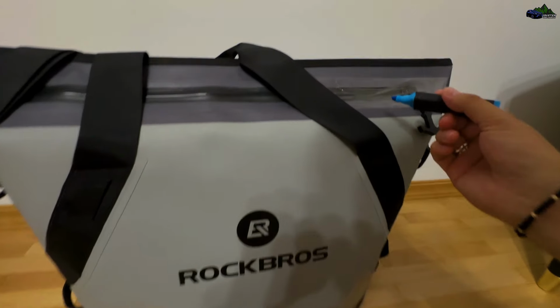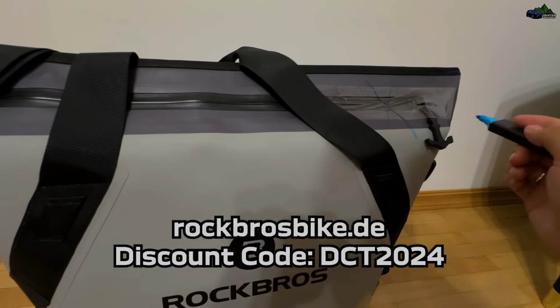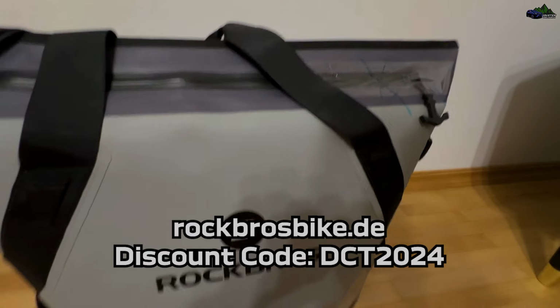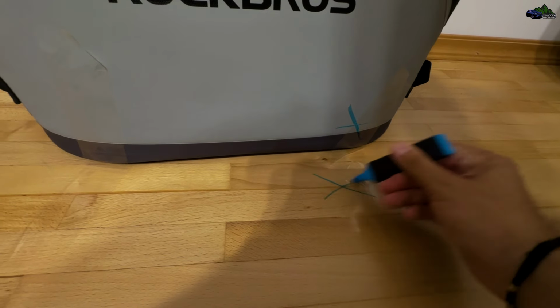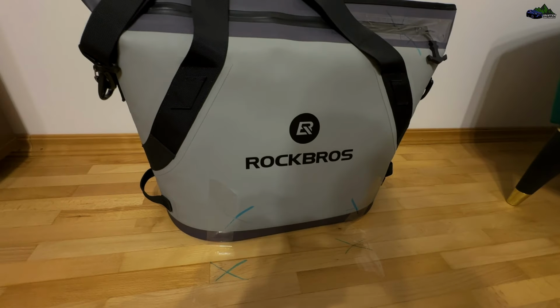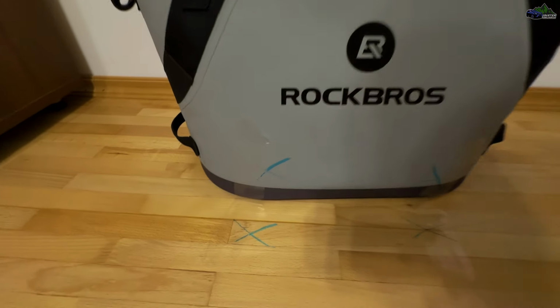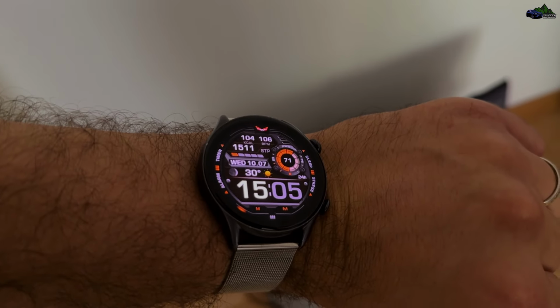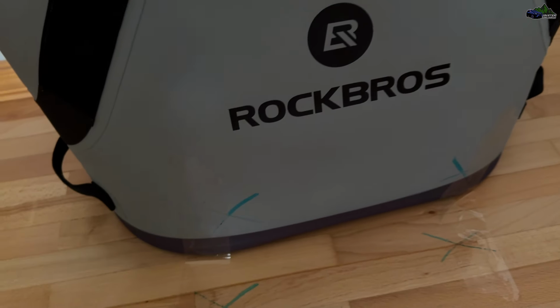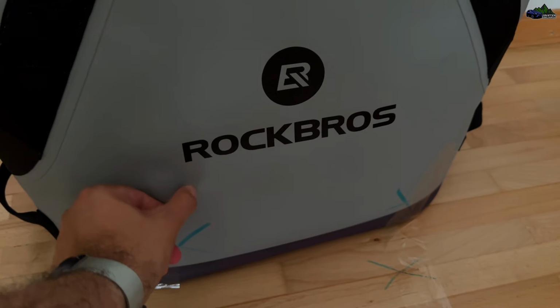In order to show you that the test is accurate, I am doing this X on the ceiling. Yes. And also an X here. And another one here on the floor. And if I move this bag, you will definitely see that this X is not okay. Let me show you again the time, 22:08. So 15 hours later, we are unsealing this cooler bag. As you can see, it stayed right on this spot and I haven't done anything to it.